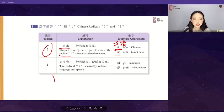Next one. Mei, it means nothing. Okay, mei, not to have. For example, mei you.